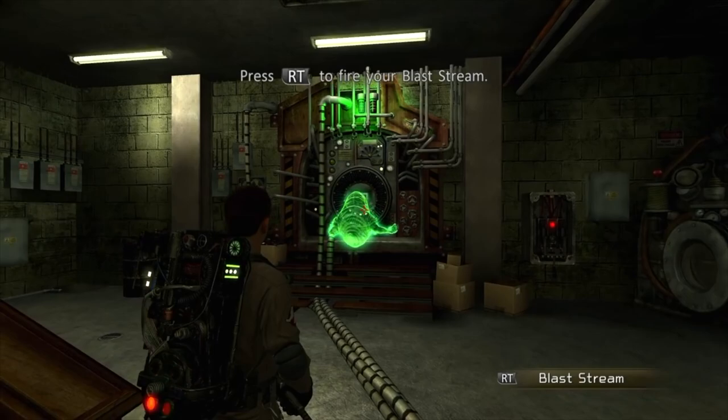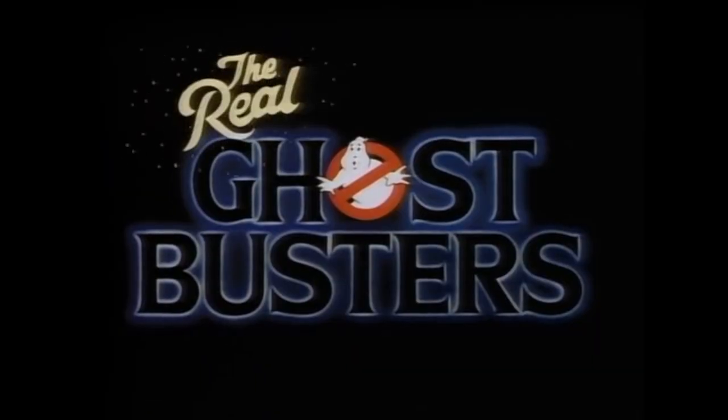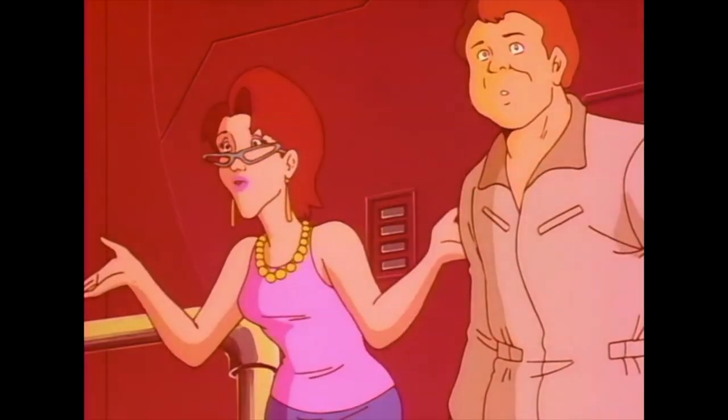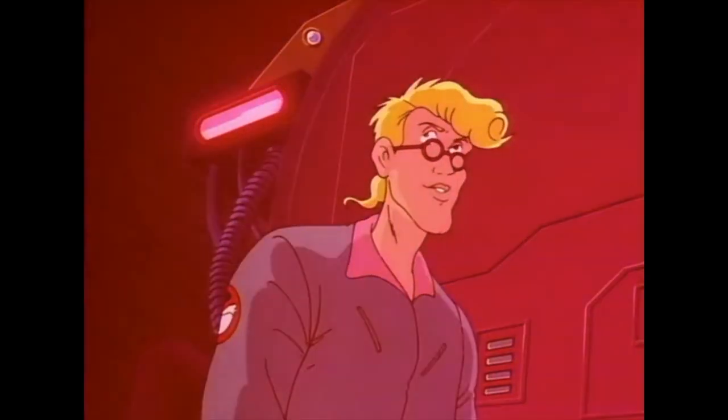Other media would continue to explore this vital piece of equipment. In the real Ghostbusters, Egon created redundancies in the event of a power failure. The containment unit will... Easy, Ray. Everything is under control. I installed an emergency generator for just such a situation.